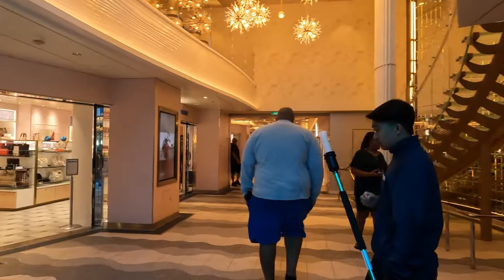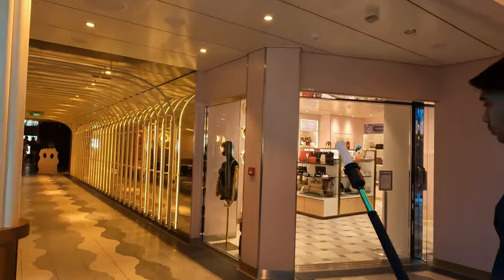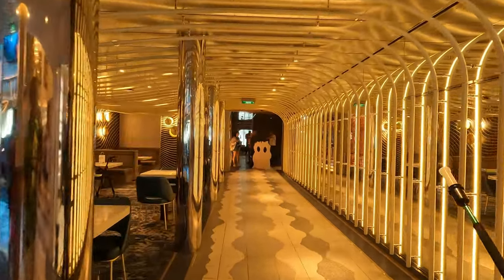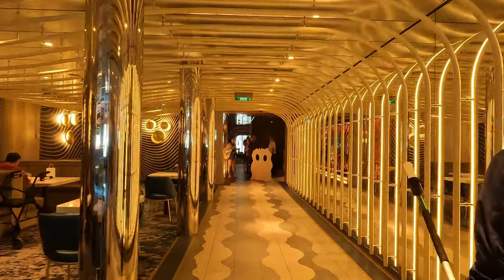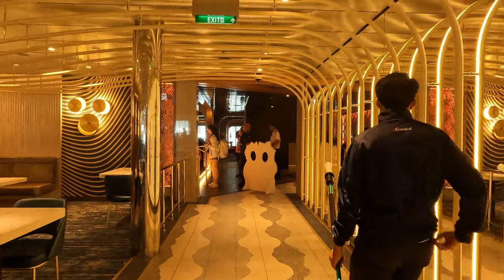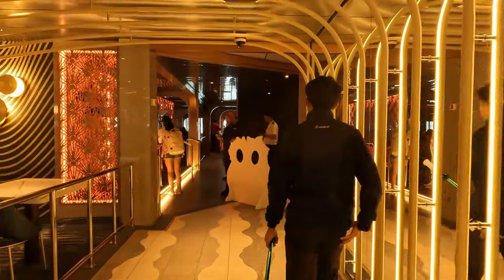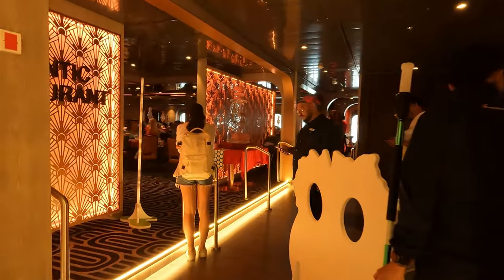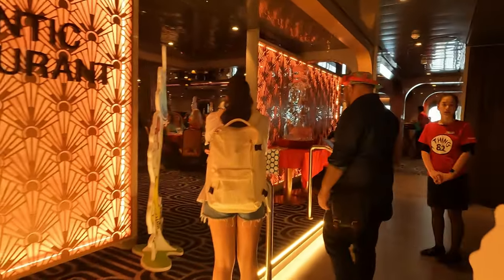Okay, let's take a short jump over here and I'll show you where the Atlantic restaurant is and the Golden Mermaid bar, and then we'll come back to this point we just left at Dr. Ink's. Here's the Atlantic restaurant if you have traditional seating. Oh, and they're doing Dr. Seuss this morning. That's pretty cool. Good morning.